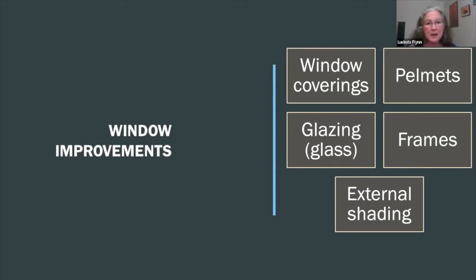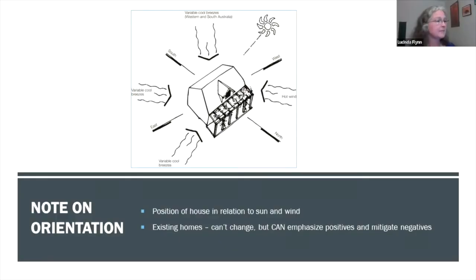So the absolute ideal would be that for every window, you have the best possible window coverings, pelmets, double glazing, excellent frames and external shading if needed. But of course, not all of our budgets can do that. So that's where I say, look at each one and work out what you can do that works best for that window and best for you.